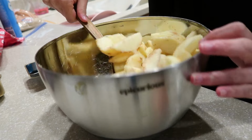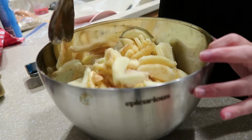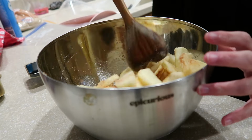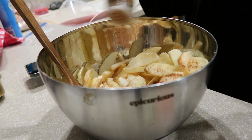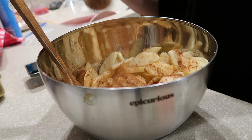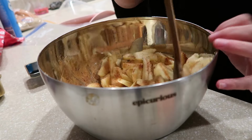Some of my apples were just big, but like, this can possibly coat everything. Definitely need more cinnamon. I will also taste an apple and see if it tastes correct.